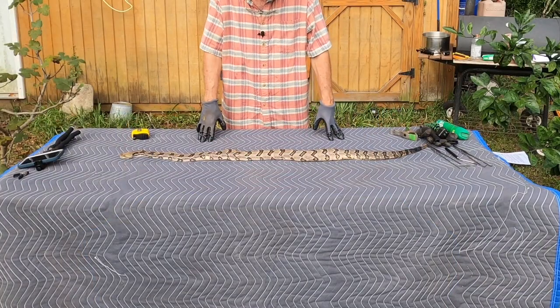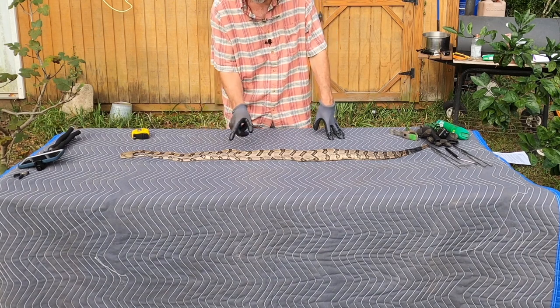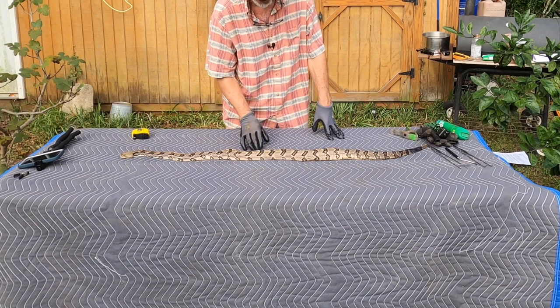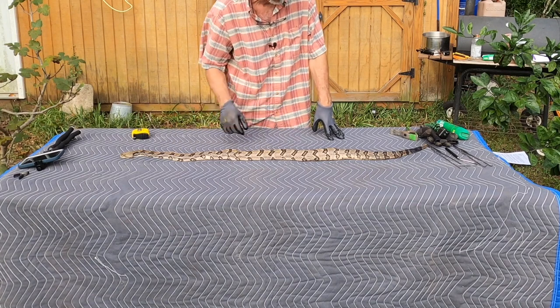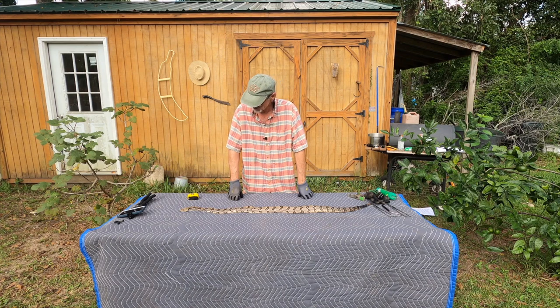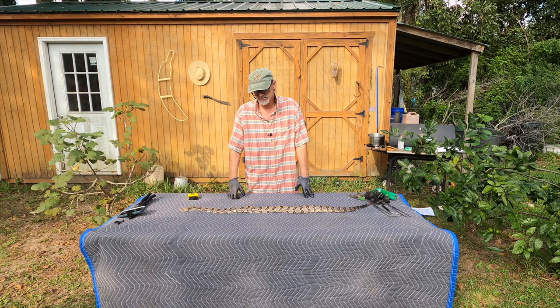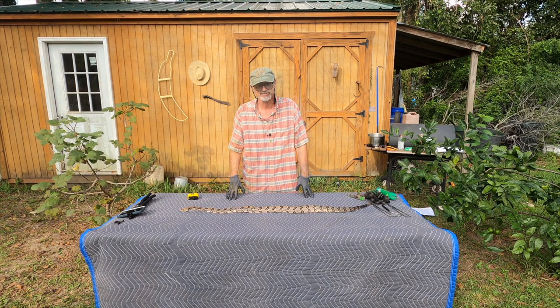I grew up calling these timber rattlesnakes canebrake rattlesnakes, generally because of the tan or pinkish background color and this orange or brown dorsal stripe. Generally, the timber rattlesnakes have more yellow to them. It's also been brought to my attention that the timber rattlesnakes or canebrake rattlesnakes south of Charleston, South Carolina, actually have a little more neurotoxin in their venom, which makes them just a little bit more dangerous.